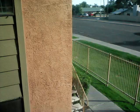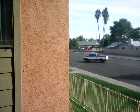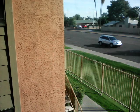and outside, it looks really hot outside today in Arizona, but then it looks nice outside. There's a lot of cars because we live really right next to the street.